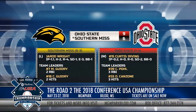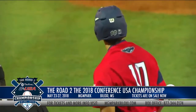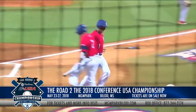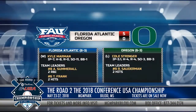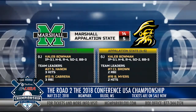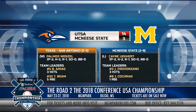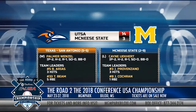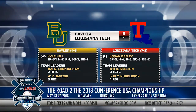Conference USA's other top-ranked team, Florida Atlantic, traveled to Eugene, Oregon Saturday to take on the Ducks. FAU scored four runs in the fourth, a deficit too big for the Oregon offense to respond. FAU won the game 5-0. In other action, Marshall put together 17 hits in a 14-5 win against Appalachian State. UTSA piled on 18 hits, routing McNeese State. And Louisiana Tech struggled to get the bats going in a 6-1 loss against Baylor.